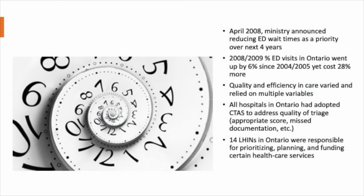Knowing that that's basically what has been occurring over the last decade, we started feeling pressure from the ministry in terms of changing the way we deliver care. In 2008, the ministry decided to put ED wait times on the radar and try to decrease them and make improvements over 4 years. What they found was that in 2008 and 9, EDs were used 6% more, but cost over 28% more compared to 2004 and 5. So it was becoming way more expensive to deliver care.